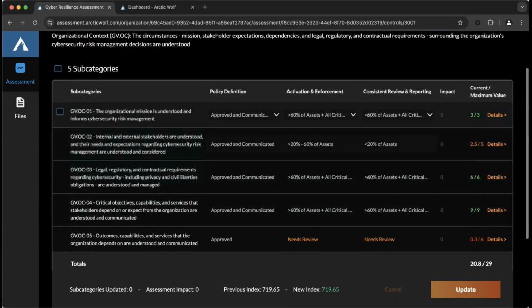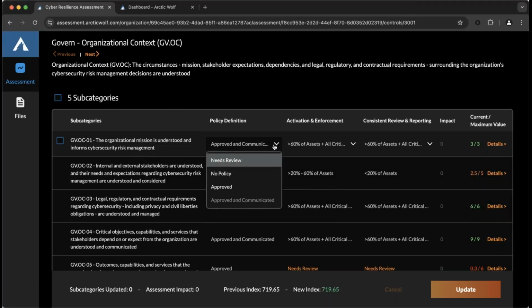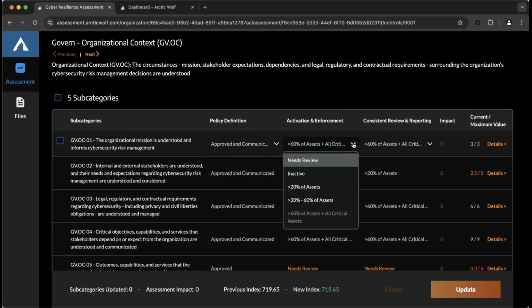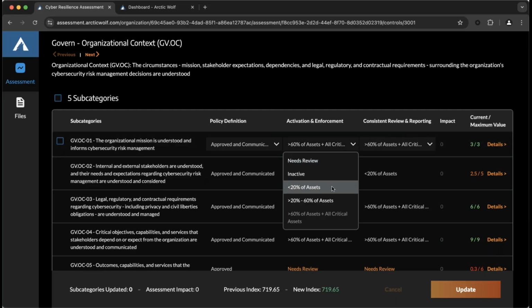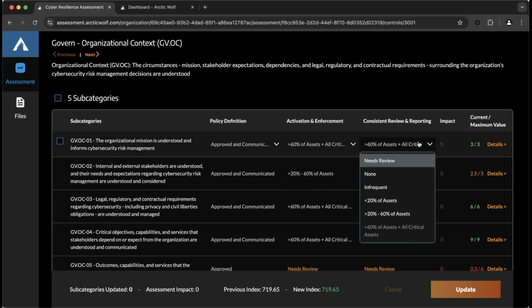So, the listing of the subcategories, this is obviously just coming straight from the NIST 2.0 spec, but the ability to come in here and then quickly provide where you are today is kind of the function of this. So you can go into each one of the policy definitions and point out where you are. Same with activation and enforcement. So you can see different categories based on the percentage of assets that this applies to, and then the consistent review and reporting category.